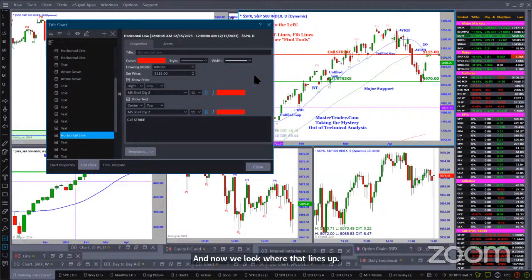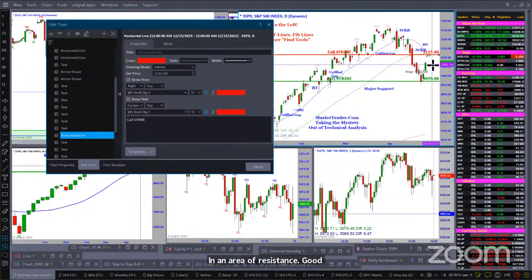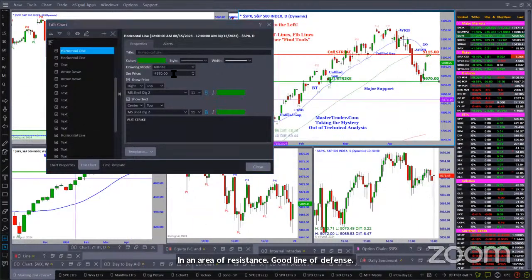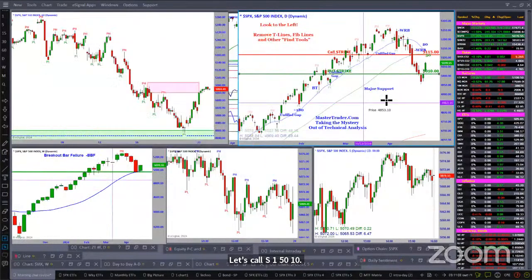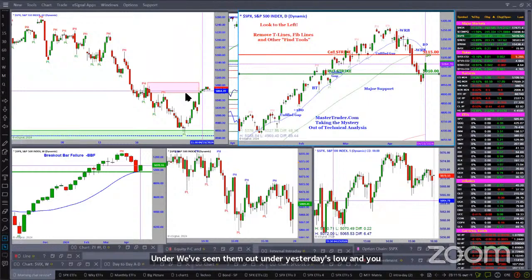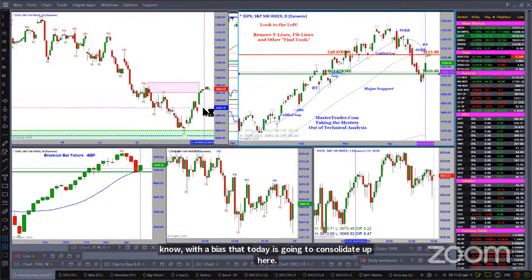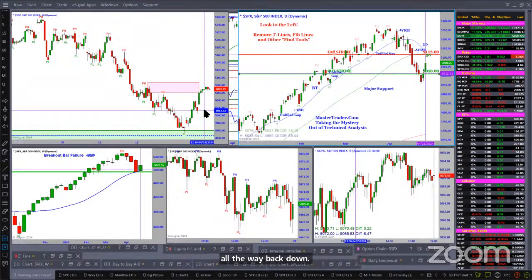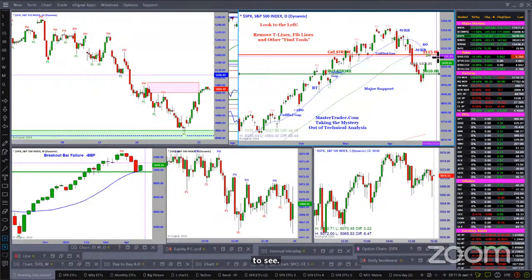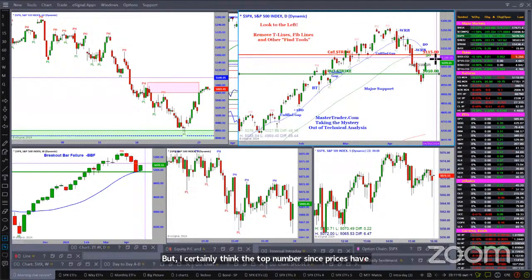Great. Up at the 50 MA, and the declining 20, in an area of resistance. Good line of defense there. And let's call S1 50.10, decent amount under yesterday's low, and with a bias that today is going to consolidate up here. I don't think there's much reason for it to fall all the way back down to yesterday's low today. Of course, you never know. There's a couple of auctions at 11:30, the 17-week and 2-year, and the 5 years at 1 o'clock. We'll see. But I certainly think the top number, since prices have moved up that far already and that resistance, is safe.